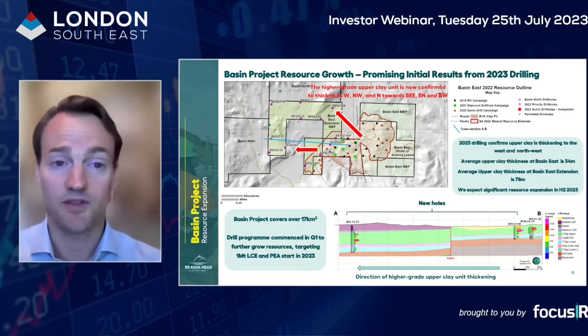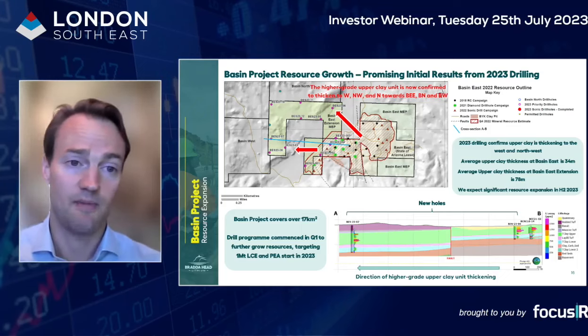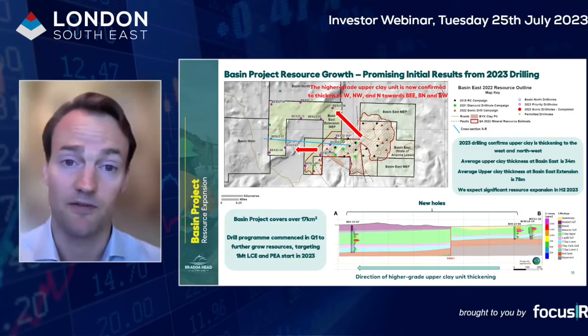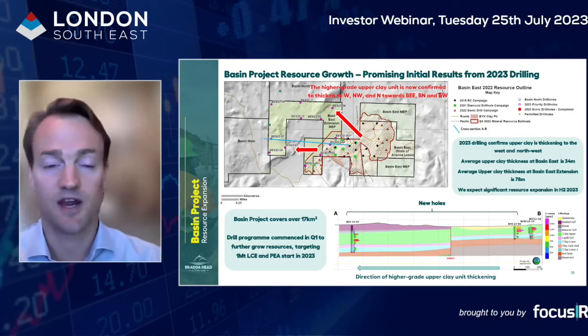And now we're seeing that more than double across the creek. So all the area at Basin East extension, we're seeing double the thickness of the upper clay unit, which is very exciting for us for resource expansion, also the grade profile increasing. So we're looking forward to getting this resource out.